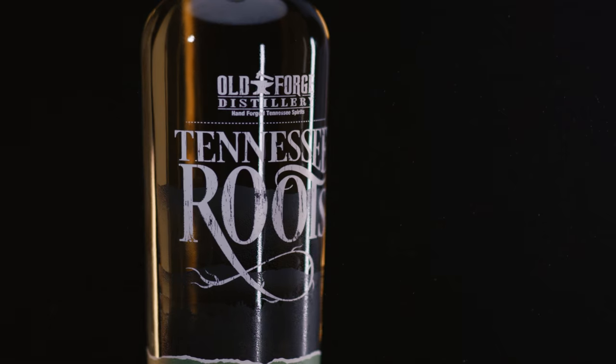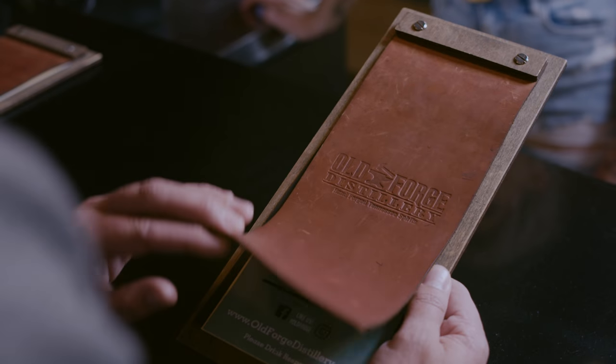I love our Harvest Gin. It's as local as it gets. It starts in Tennessee and ends in Tennessee.